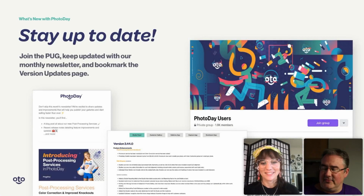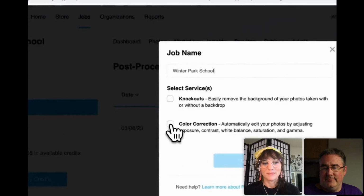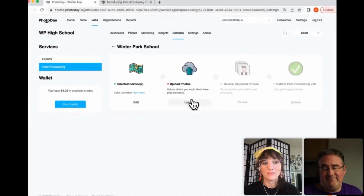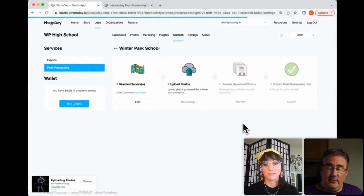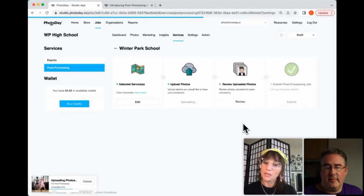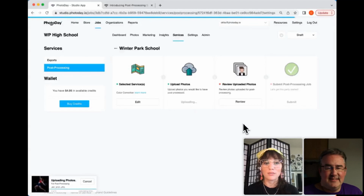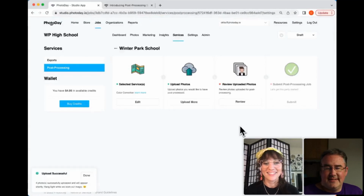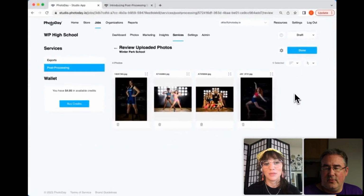I believe this is the knockout service. Basically you're going to create a job name, select a service. Go ahead and choose what you want to add to that service, whether it's knockout or color correction or both. You don't have to run them twice or separately. This is in the services tab of the job that you create. And they're uploading one by one. This is real time, so we didn't speed this up. And that's it. Now when you're done, go up and hit the review button and check out your extractions or your corrections.